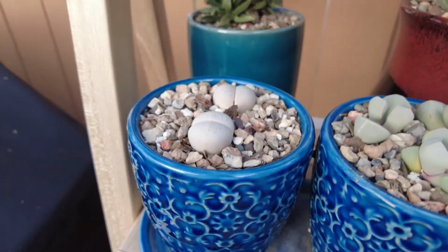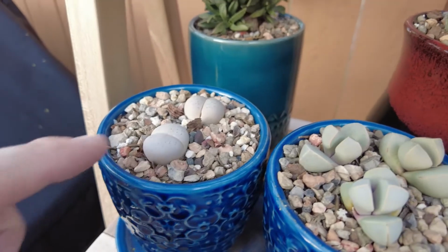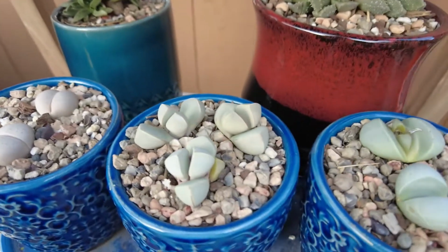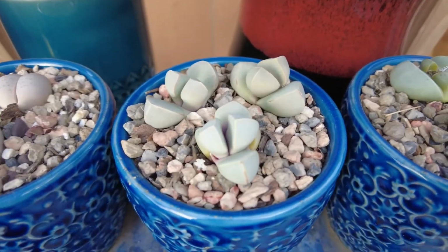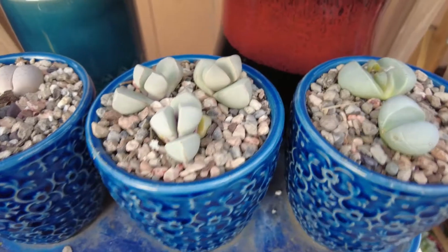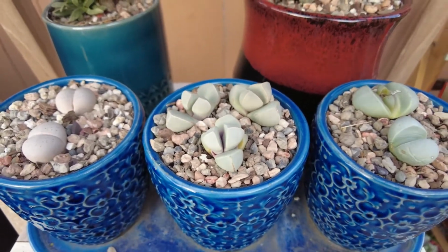Some Dinteranthus, lithops related, but not lithops. And they are having a little splitty action going on. They're getting bigger and bigger. My Carew roses, Lapidaria margaretae, I believe. Beautiful little plants. I was looking for those for a long time, and now I have them, and they've been in there for months and months.